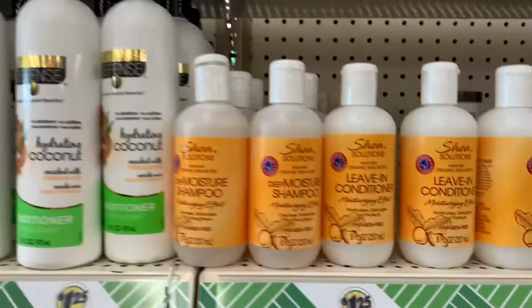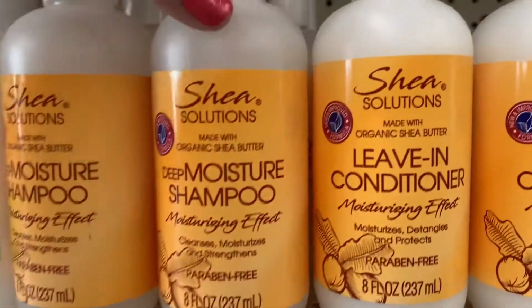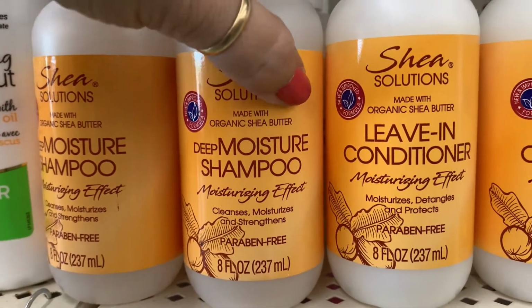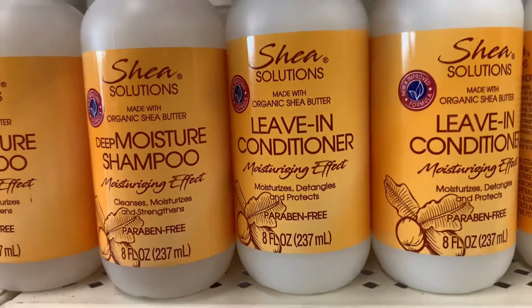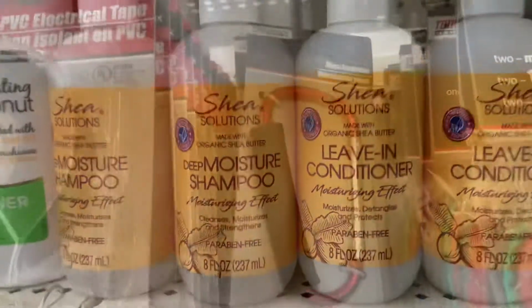And then these look interesting. I'm not sure if I've seen these before, but it's called Shea Solutions. It's made with organic shea butter, deep moisturizing shampoo. It's an 8 ounce, and then a leave-in conditioner. Now that's interesting. Paraben free on both of those.